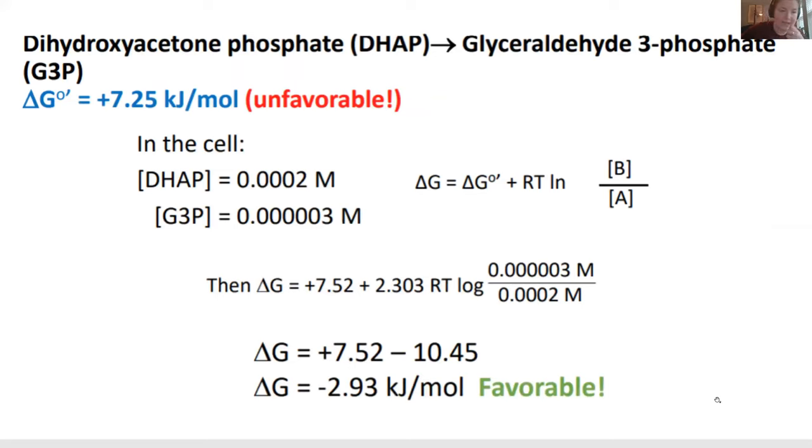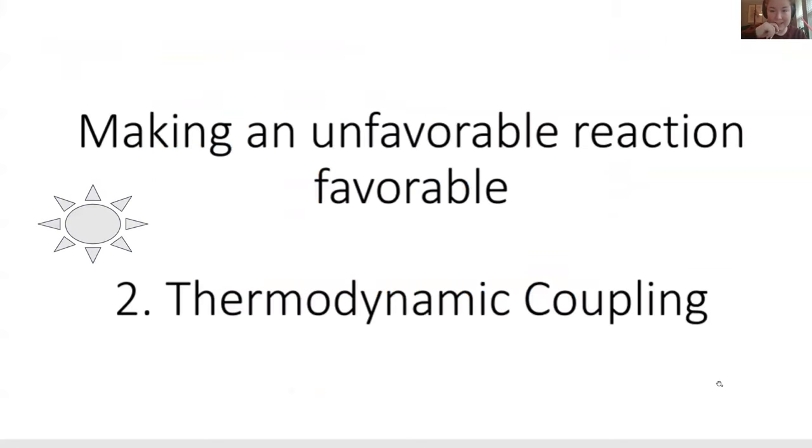So that's what this means. If you just overload it with a substrate, it's going to push it towards the product, even though it might be unfavorable. If you overload it with the substrate, you can push it. You can make the reaction go. Now, the next slide is the big money slide, thermodynamic coupling.